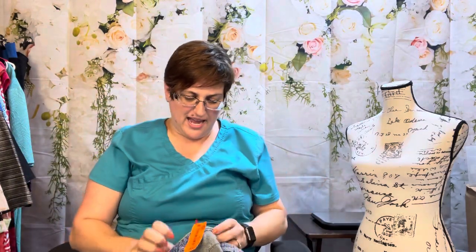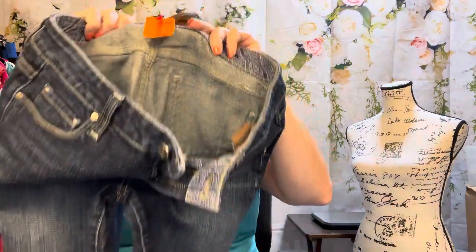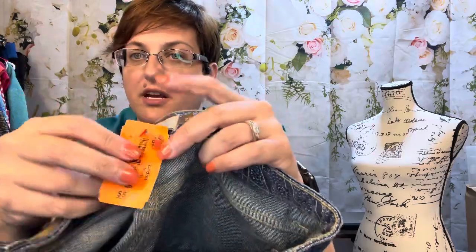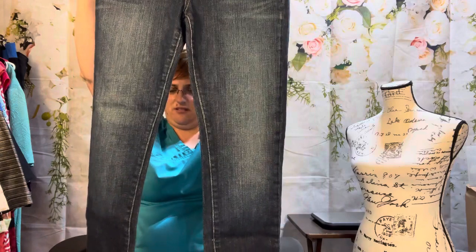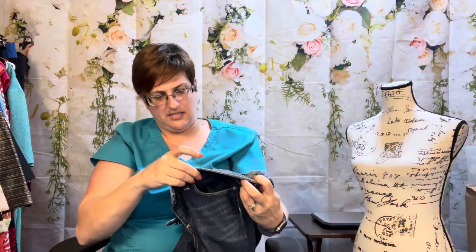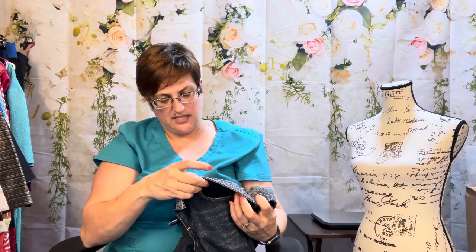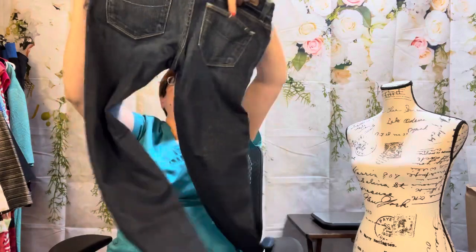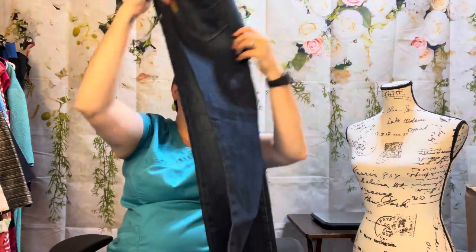And this is Paige Premium Denim, size 29. Somebody told me that this is an old label. So, you know, $5.98. Old label, but still a cool piece. The Roxbury is the style. Cotton spandex, made in the USA. You can tell it's a nice pair of jeans. They're in really great condition too.